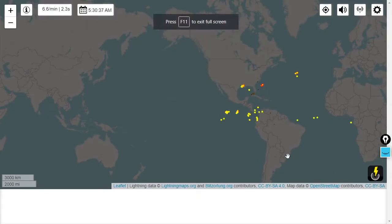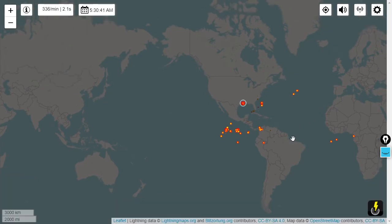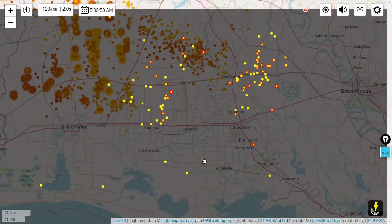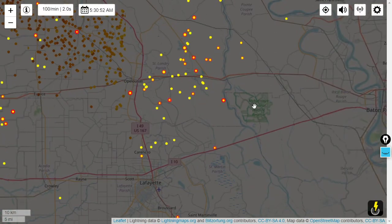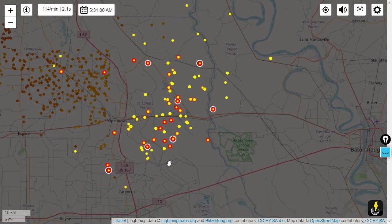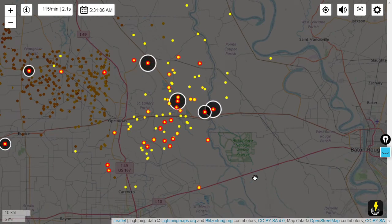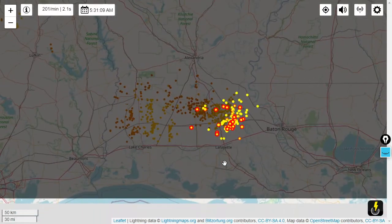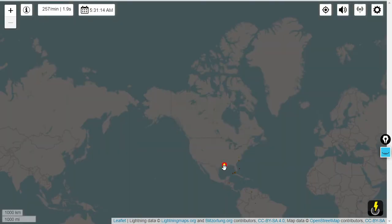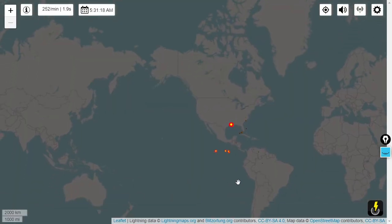Lightningmaps.org is our next stop. I like to access lightningmaps.org when I hear thunder. And it looks like we may have some terrestrial lightning here once again in Louisiana. Hey, Baton Rouge, go out and look to your west. There's a pretty severe thunderstorm over there. Check it out. Look at all the strikes coming in, folks. Some significant lightning there. And here's the world map. That's pretty much the only location for lightning.